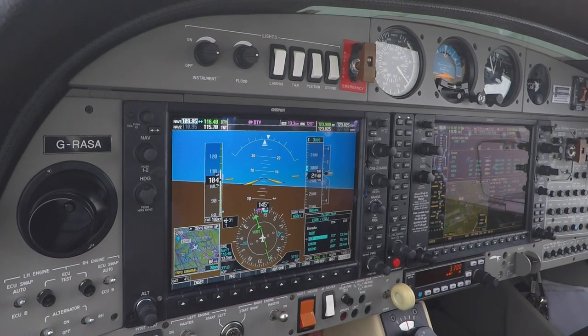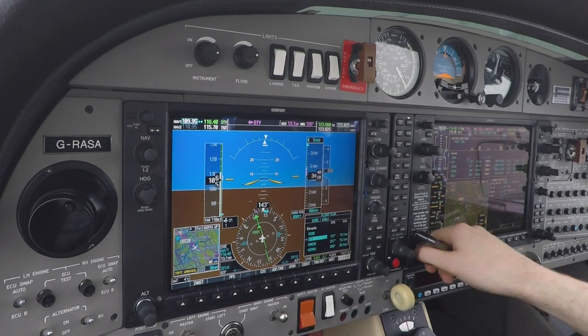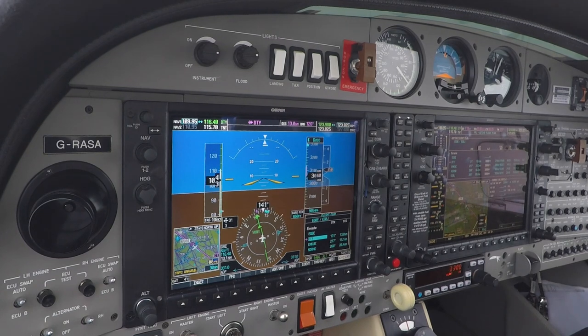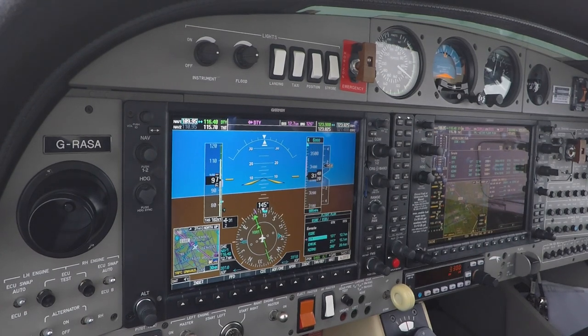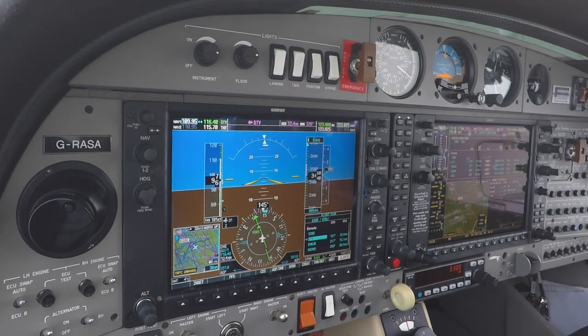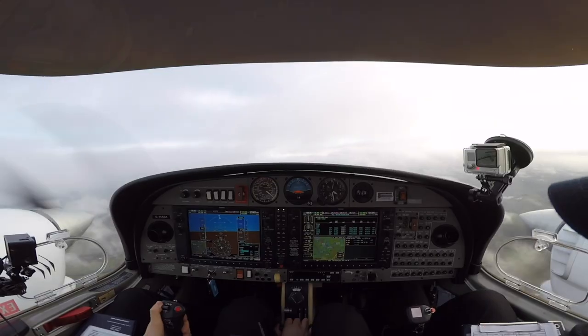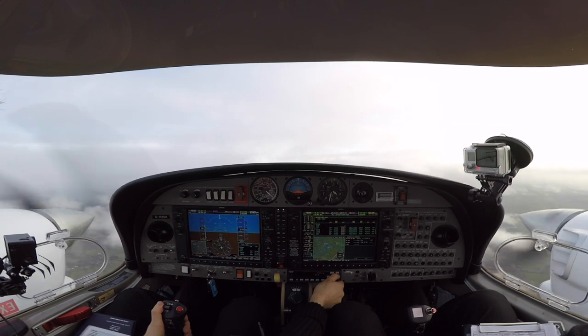Golf Sierra Alpha, climb to altitude 6,000 feet. You are cleared to enter controlled airspace in the climb. Climb altitude 6,000 feet, cleared to enter controlled airspace in the climb, Golf Sierra Alpha. 6,000 feet. Turn left heading 065, base. Turn right heading 065. And any ice? Nope, no, 065. Engine T's and P's are in the green. Leaving altitude.